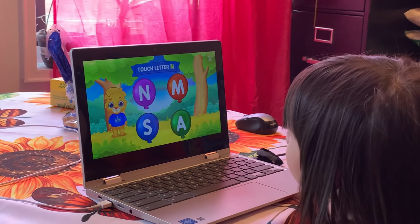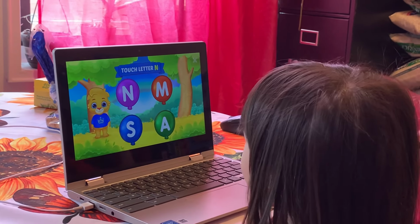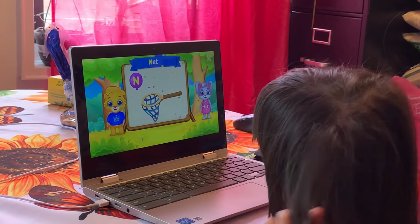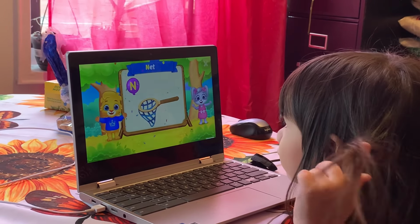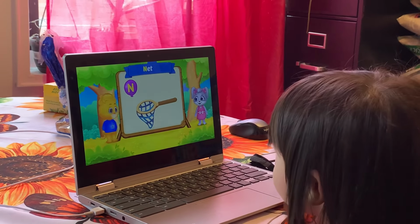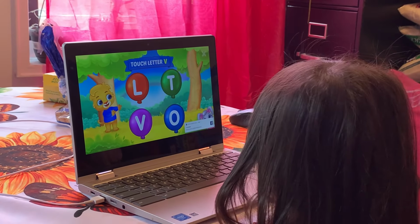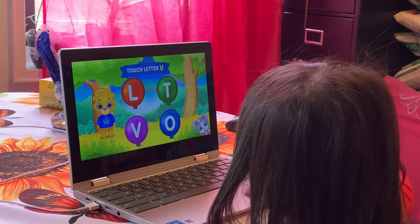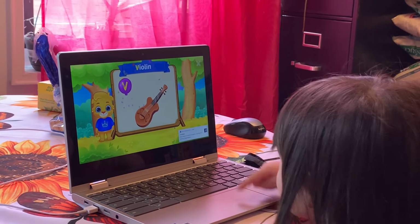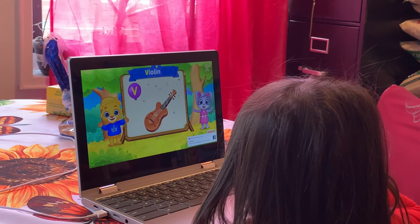What color is letter N? Purple. Yes. Awesome. Very smart. N is for net. Net. Good. Letter V. What color is letter V? Yay! V is for violin.